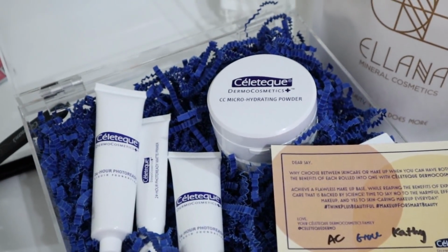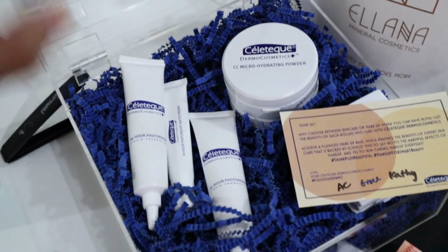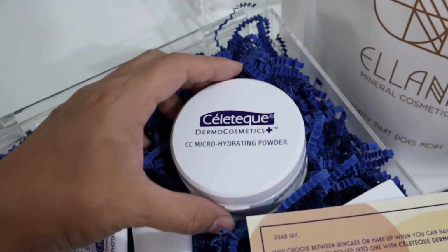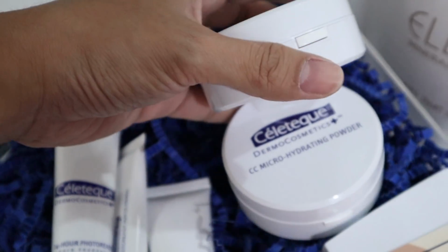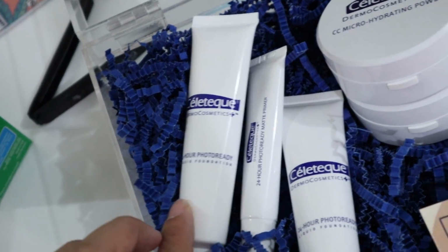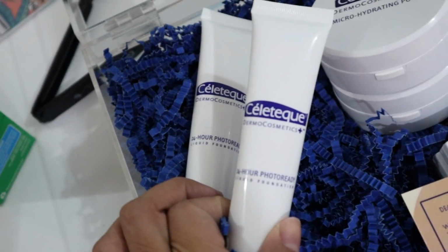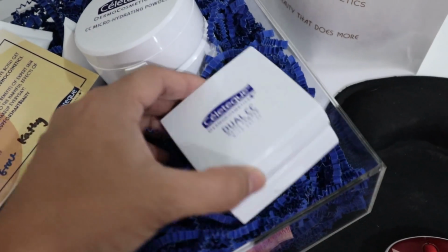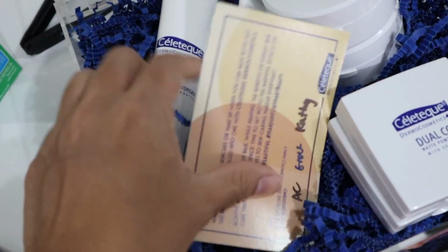May bagong padala si Saltek, guys. Ang cute ng lagayan. Look at this. Oh, diba? It's a glass case. So we have the CC Micro Hydrating Powder. Dalawa siya. Nice. And then we also have the 24-hour photo-ready liquid foundation. We have the matte primer and ano to, liquid foundation din. We also have the dual CC matte powder. Thank you, Saltek. Dami. Love it.